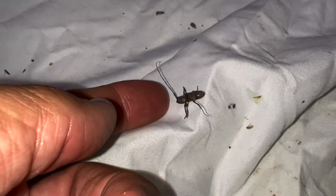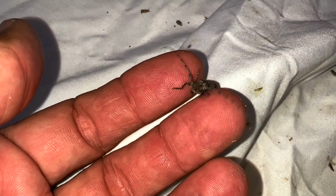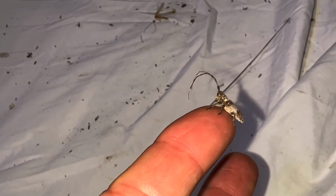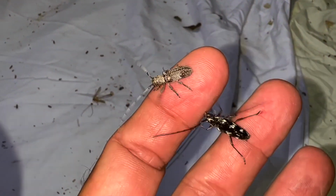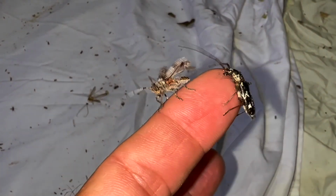There's some really cool longhorn beetles in the Keys, guys. I've never gotten really into identifying them all, but there's some really cool species, and I love longhorn beetles. They're super cool. They've got some great patterns on them. And this one's cool. Oh, look at you. They are cool. Look at that.